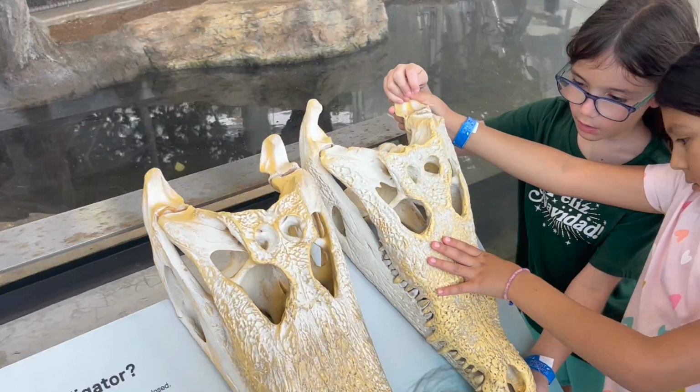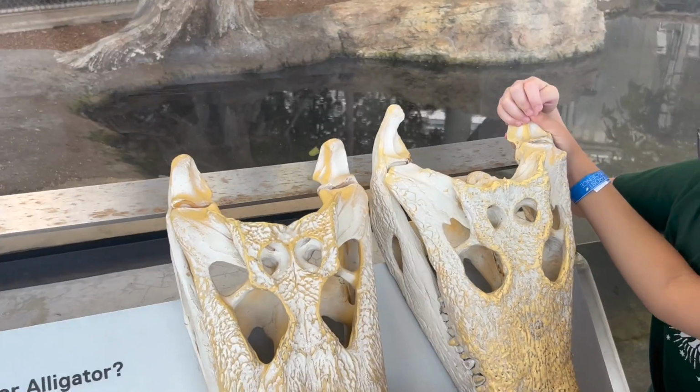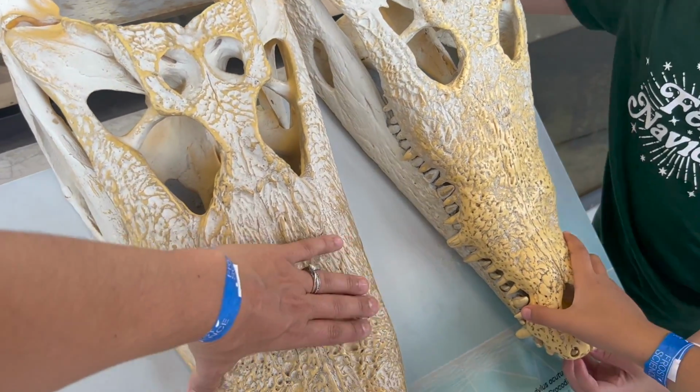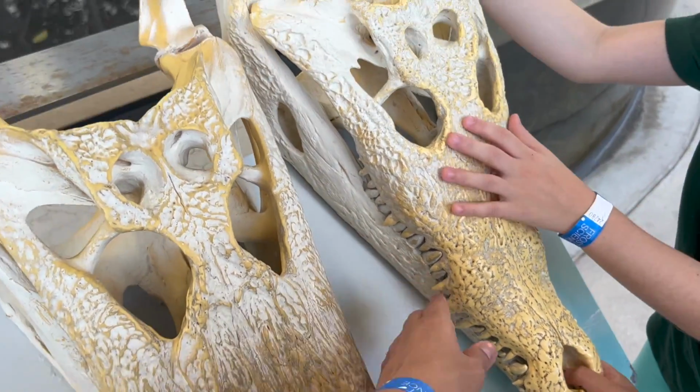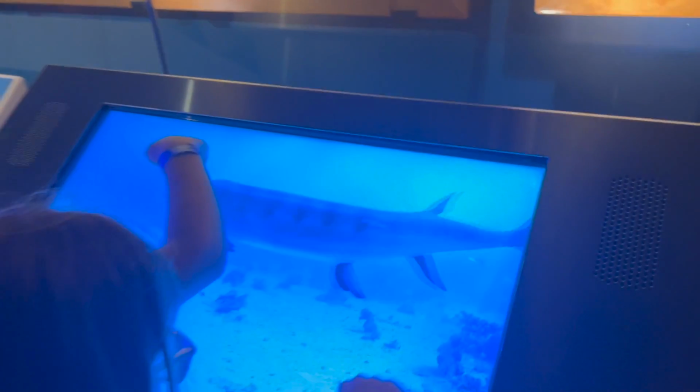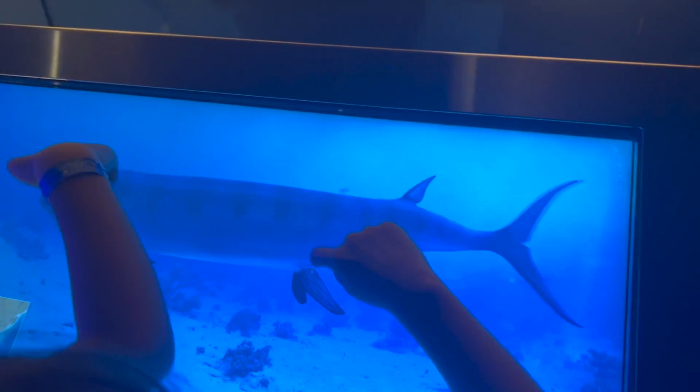This is the alligator. Yeah. How do you know? Because they have the... No, this is the alligator, this is crocodile. Very good. The alligator has the wider snout here, and the crocodile has the thinner one. Oh, that's cool.